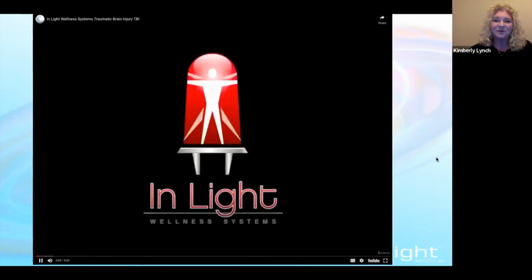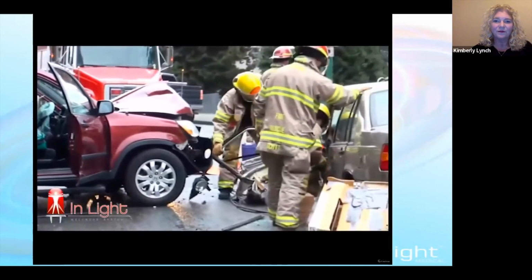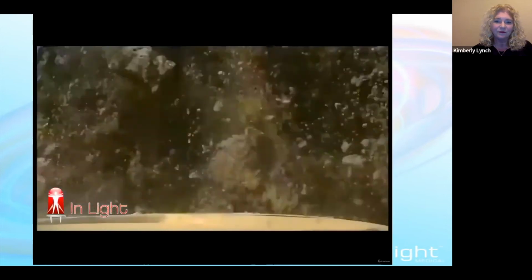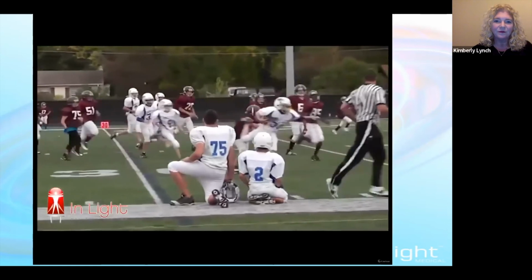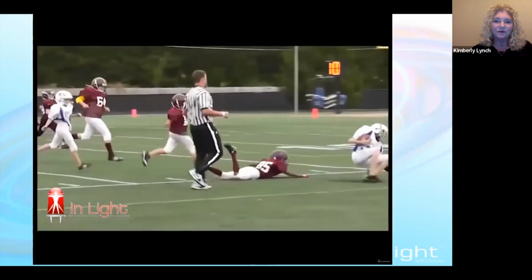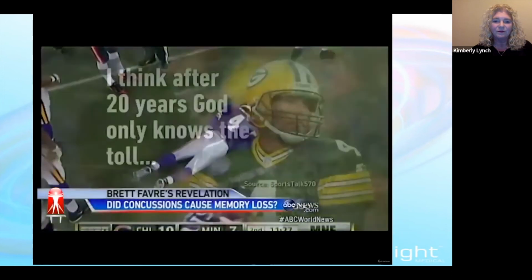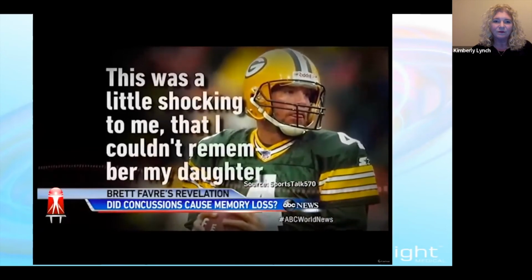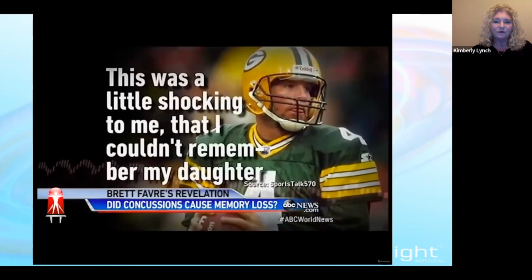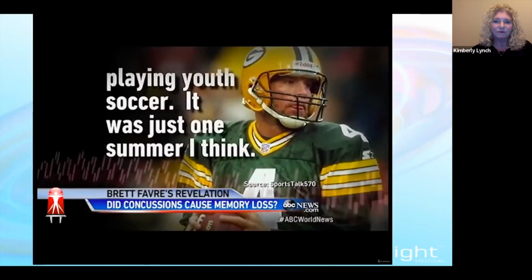Traumatic brain injury or concussion may occur in a variety of situations, from simple daily accidents to head injuries suffered in automobile collisions, to trauma experienced by military personnel caused by battlefield explosions, even severe head impact suffered by participants in sporting events at the amateur as well as elite athletic levels. I think after 20 years, God only knows the toll. This was a little shocking to me that I couldn't remember my daughter playing youth soccer. It was just one summer, I think.